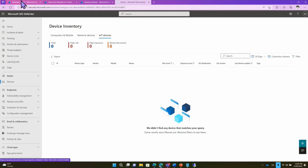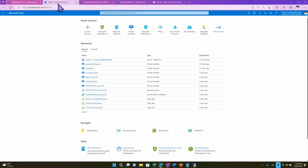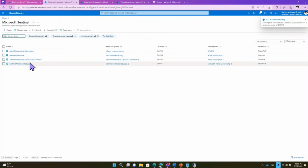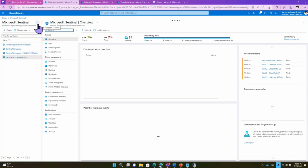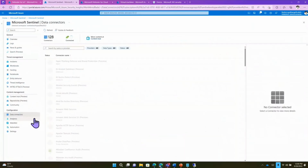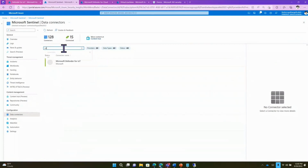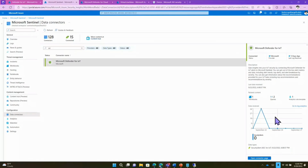Okay, so the last thing I wanted to show you, and I know that we're not talking about Sentinel until Friday, and hopefully if you're familiar with Sentinel, some of this will make sense today. If you're not familiar with Sentinel, it'll make more sense on Friday about some of these features that are included in here. So obviously in my Sentinel configuration, I have Defender for IoT connected to it, so I can see the data that is coming in.